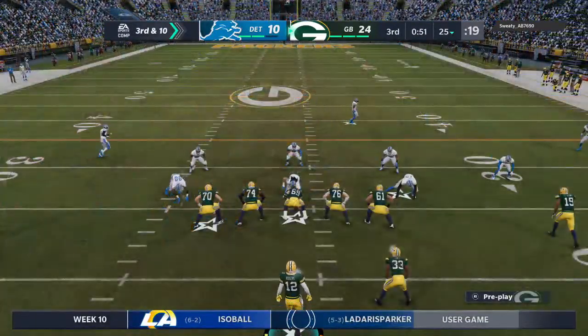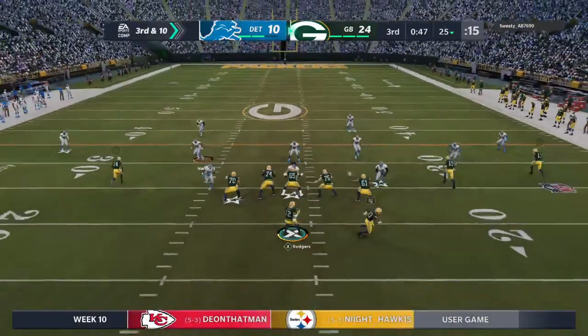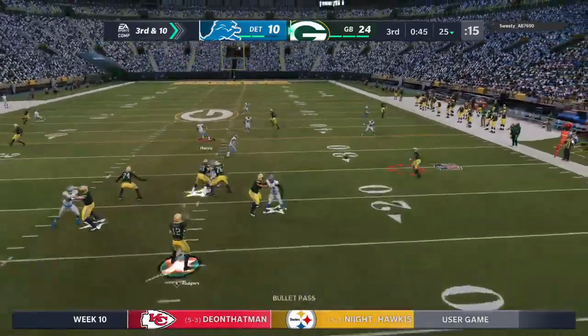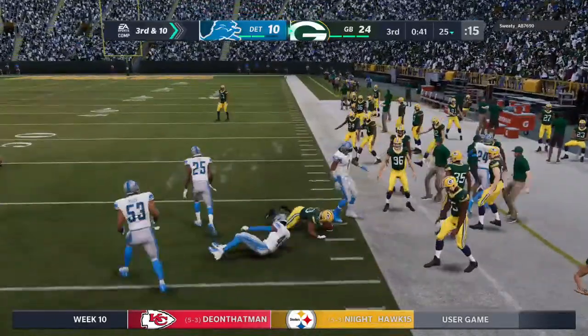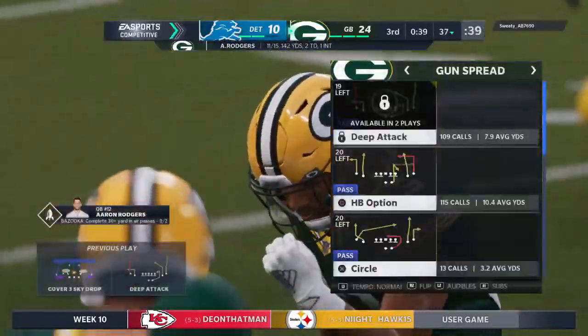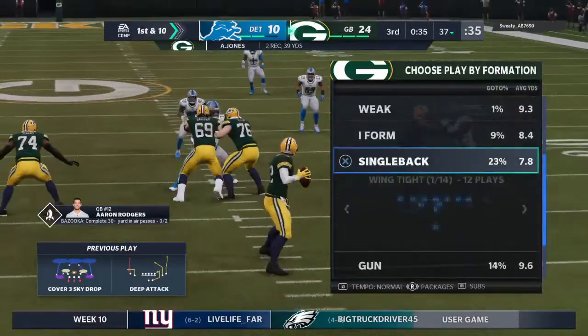Rodgers now, after the sack, he'll lead the pack up on 3rd and long. Working from the gun, Rodgers gets this to his running back, Aaron Jones. And he's taken down, but able to slip across the 35. 13 yards, first down, Packers.